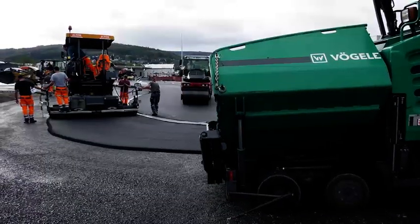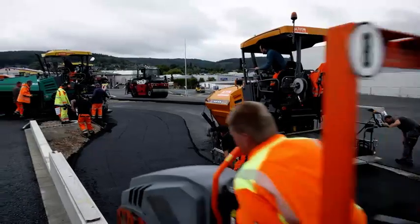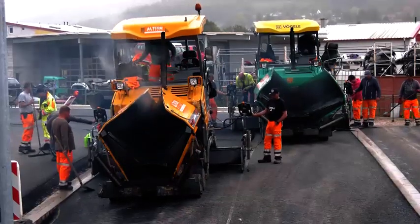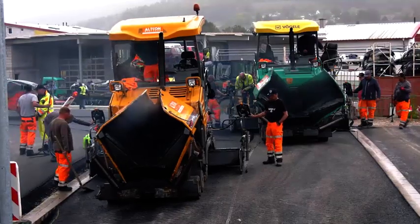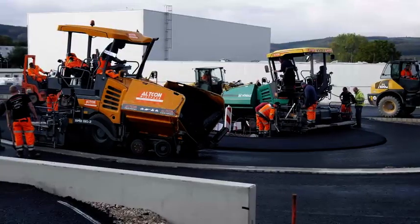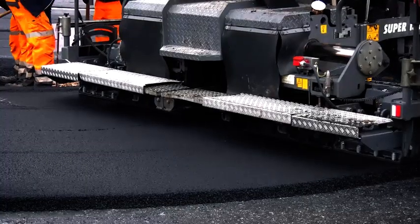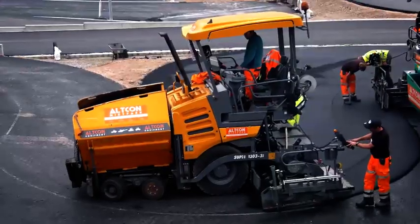In consultation with Dominique Tver, project manager at Ossenberg, the decision was taken to construct the stretch using 2 Vögele SUPER 1303-3i pavers. The key advantage of the wheeled pavers is their ability to tackle even very tight bends in a single step, curving smoothly and paving without jolts.